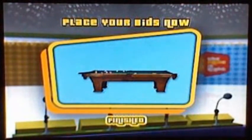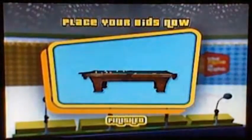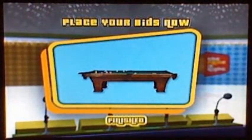Okay, Red and Purple Yoshi, you bid $5.20. Yoshi Birdo, $5.25. Yellow and Ariel, $500. Blue and Green, $501. And the actual retail price is?